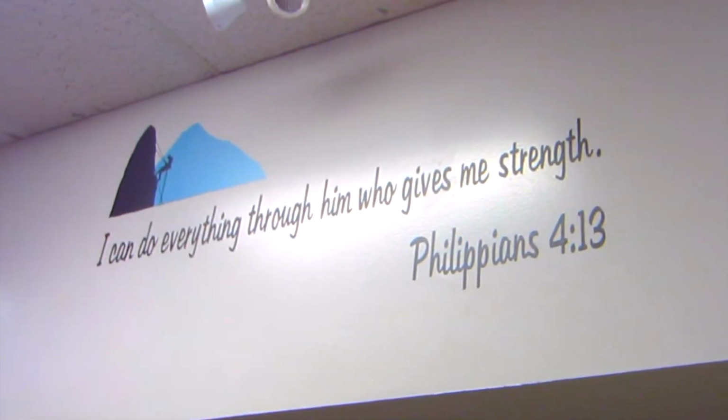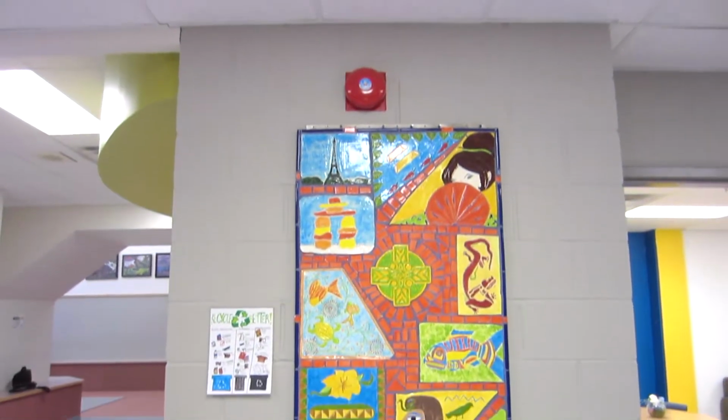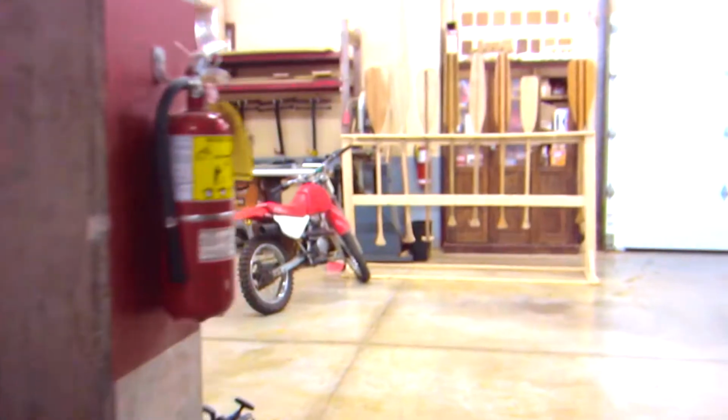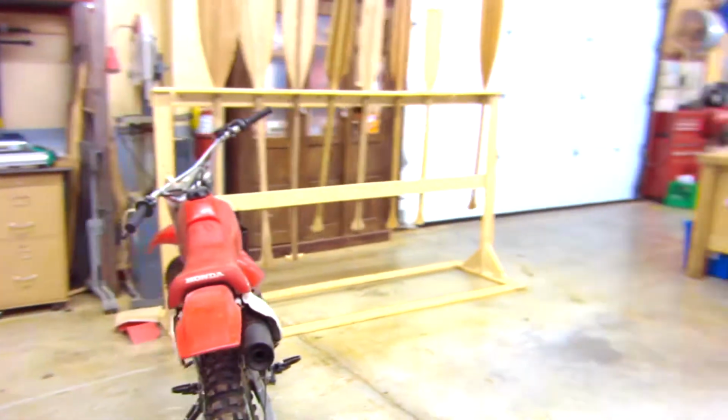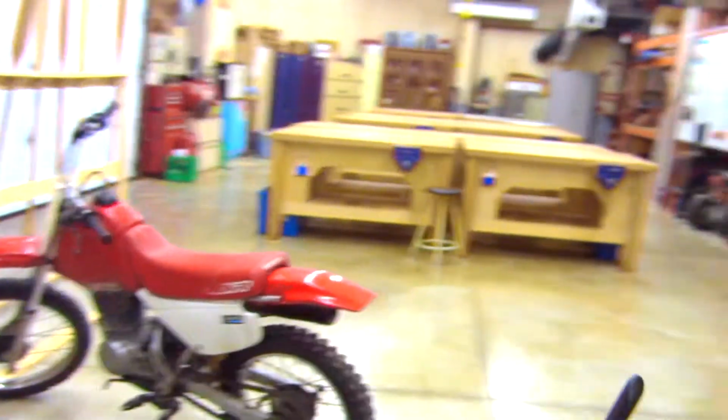Inspirational Bible quotes and student artwork are displayed throughout the building. Technology courses are offered in our shop. Students learn how to work with wood and small engines.